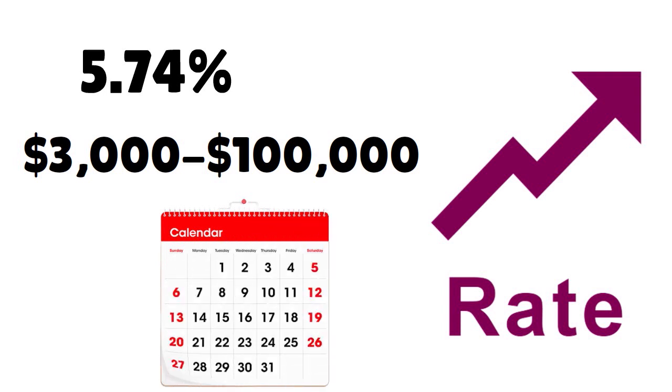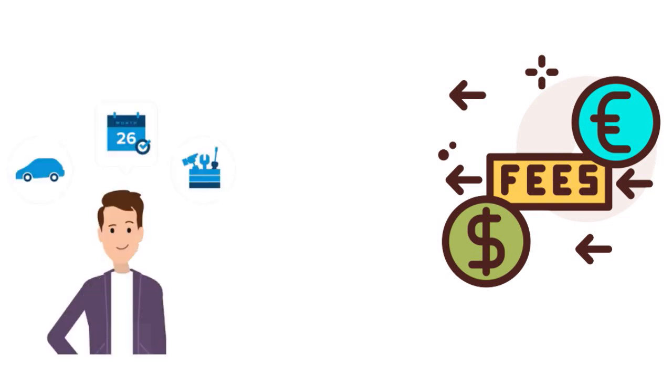This is really good, and we love the fact that they have no fees. I'm talking about origination fee, closing fee, prepayment penalty, none of that. And the cool thing here is that they will give you a same-day credit decision, so their underwriting process is really fast. So you have a constellation of benefits when you think about this loan.